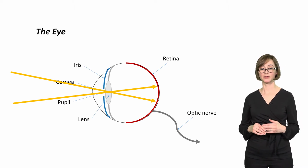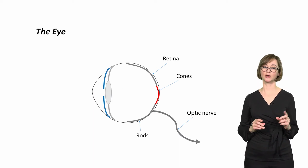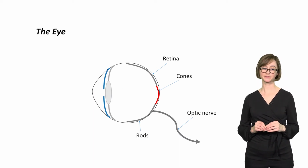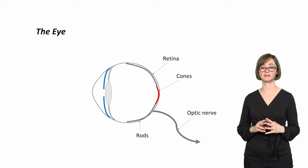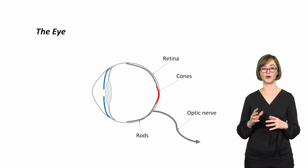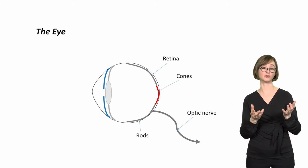the brain. We have two types of receptors, rods that only sense in black and white, and cones that sense in color. The very middle of the retina is called the fovea, and it contains mostly rods. In bright light, the pupil is small, so all of that light comes in and is focused right on the fovea, so we see in full color.